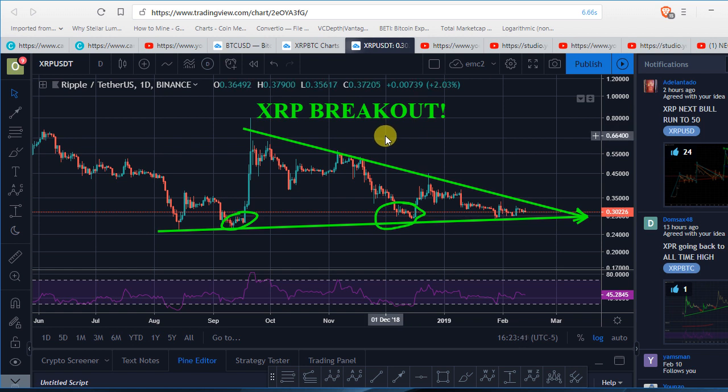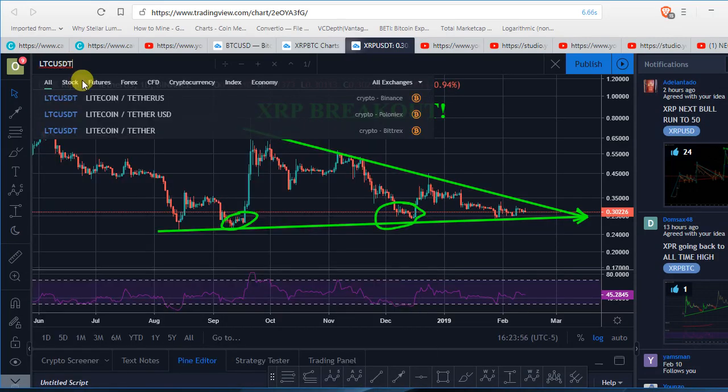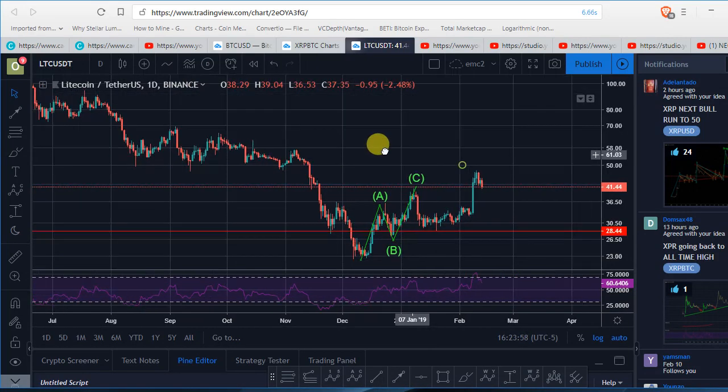In today's video, I just want to talk very quickly about XRP breaking out, and then we're also going to talk about Litecoin cooling off. So first of all, we're going to start with LTC, right? Let's take a look at LTC USDT on Binance.